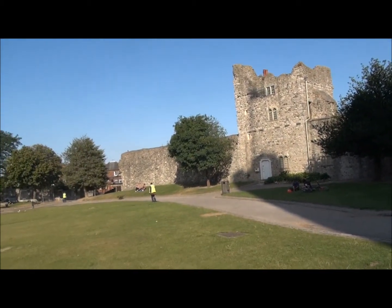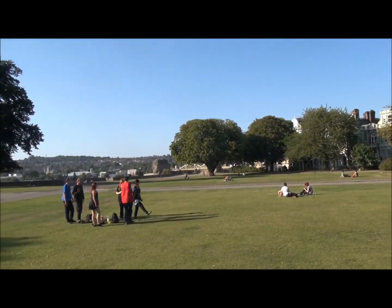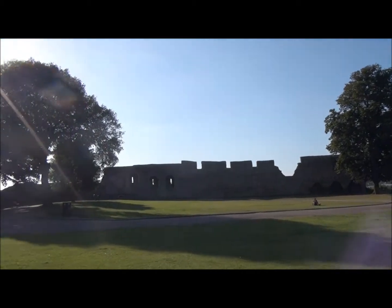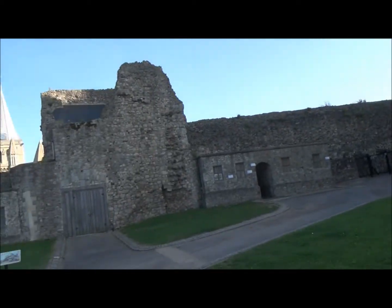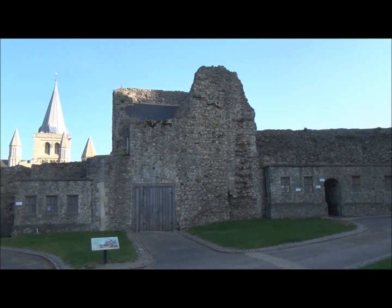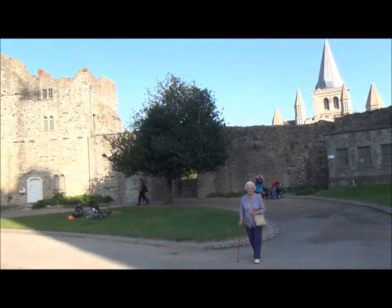But the principle of the big keep with the wall around it, which I think, when I said earlier it's an early Norman, I think that's a fair enough statement, to be quite honest. If you look at other buildings, such as the Tower of London, for example, which is late 13th century, you don't see it in quite the same way.